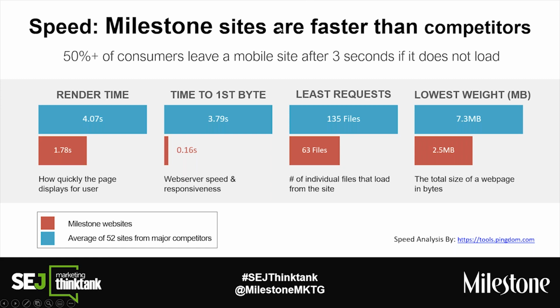Google released data that 50% of consumers will leave a mobile site after 3 seconds if it doesn't load. So you really want to make sure that when you're building your site, you're doing everything you can to ensure that, yes, you have a robust user experience, but it needs to happen quickly. And so looking at how your platform does that, looking at does the CMS do things necessary to reduce the speed time. When it comes to speed, it's not just a sort of one concept of speed.